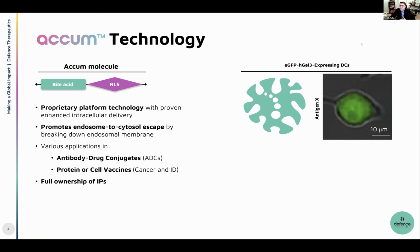Here's an example. So if, for example, you express in a given dendritic cell a construct composed of the enhanced green fluorescent protein fused to human galectin-3. So galectin-3 is a molecule that binds to glucose residues on proteins.